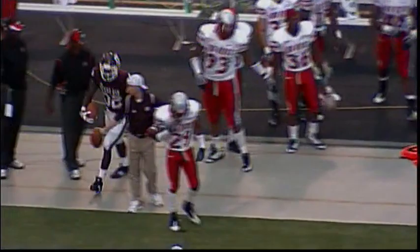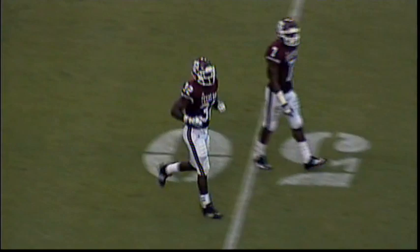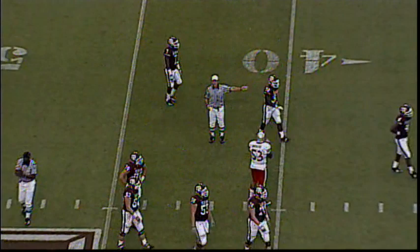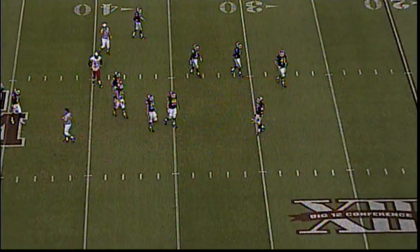But I got a sneaking suspicion here. It's going to be a hold against A&M. Well, that's exactly what. Usually when it's back in the backfield like that, it is a hold. But a good job by Gerard of buying time and then finding Cyrus out in the flat, who did a good job of picking up yardage. But this one's going to come back.